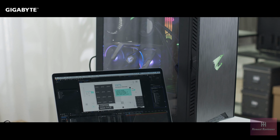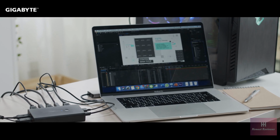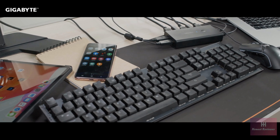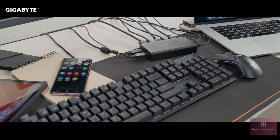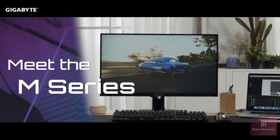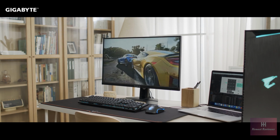Traditional KVM limited support to PCs, so your keyboard and mouse could only control other desktops or laptops. Not to mention that all your devices had to be connected with cables, something that could really clutter your desk space. That's why we designed the GIGABYTE M series, the world's first gaming monitor with built-in KVM.